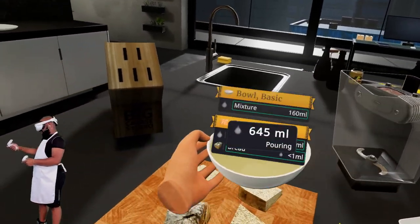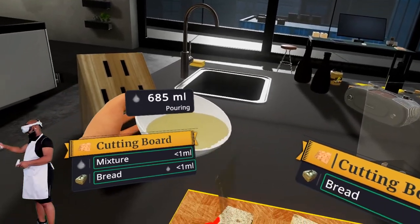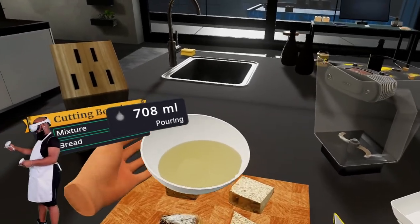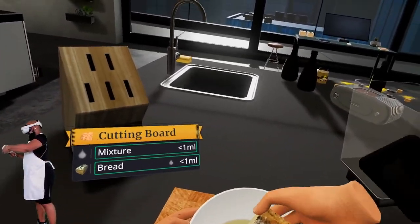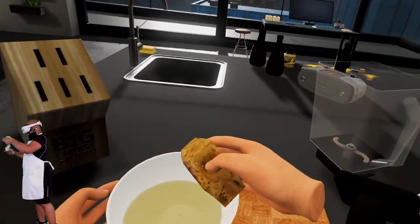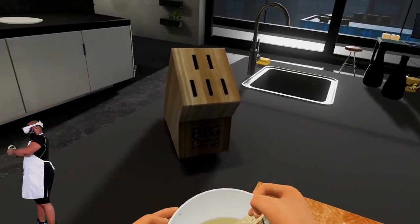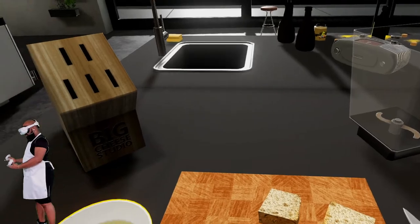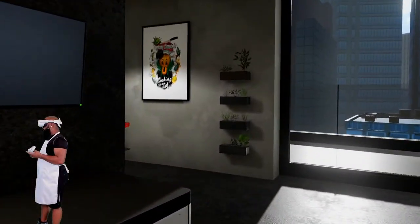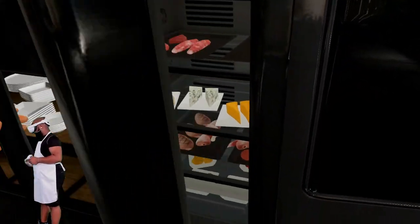So what you can do, you can just drizzle the bread. I'm gonna also just dip it in there too. And I don't know if it's just me, but I like a little bit of cheese on my garlic bread, so that's exactly what we're going to do.